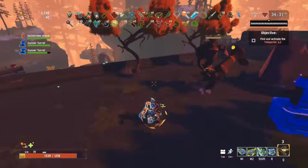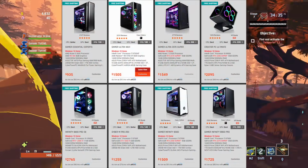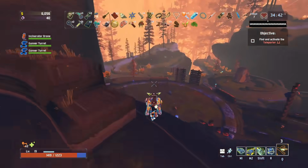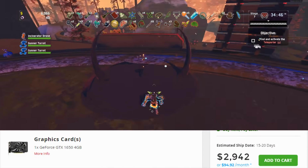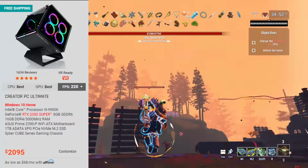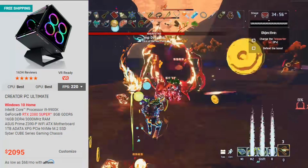If we just go over to their website, we can see that you can get computers that have a 2080 Super in them for $2,100, which is instantly so much better than Digital Storm's $3,000 PC that comes with a 1650 in it. Now, that same PC that I was just talking about, the one with the 2080 Super for $2,100, also comes with an i9 9900K and 16GB of RAM, plus a pretty neat case.